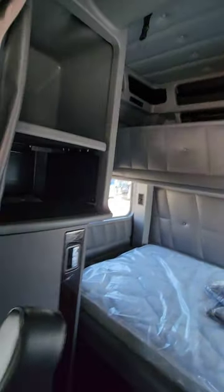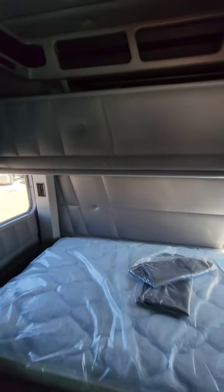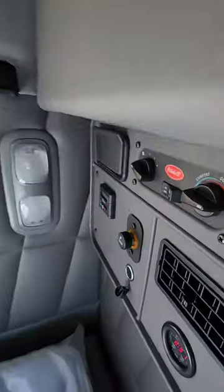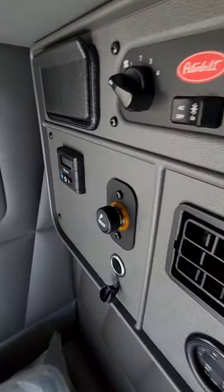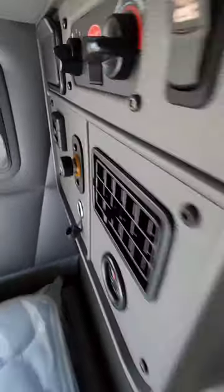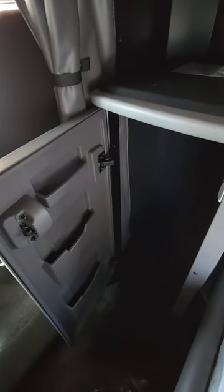This one is a double bunk. Has the S-Bar bunk heater on it. No desk. Just a closet.